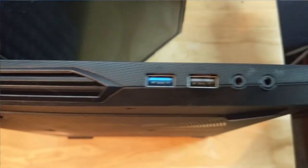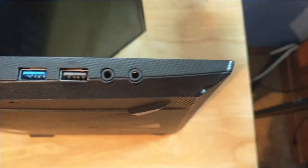quick aside, I love these things because it makes it a lot easier to work with Raspberry Pis, cameras, whatever else may need an SD card. And also on the left, you have a Kensington lock, which I think I've used once or twice in the last 10 years, USB 3 Type-A, USB 2 Type-A, and finally, microphone and headphone jacks.